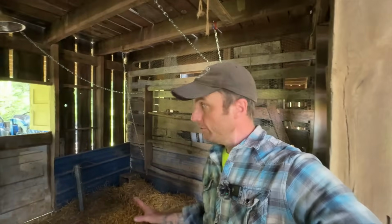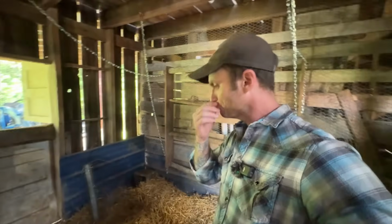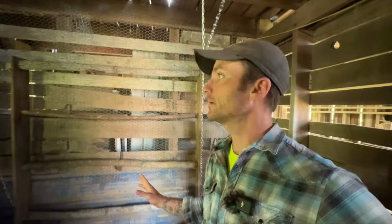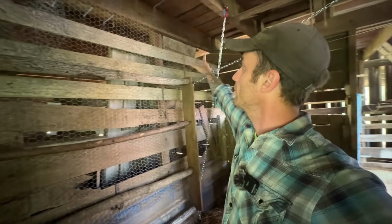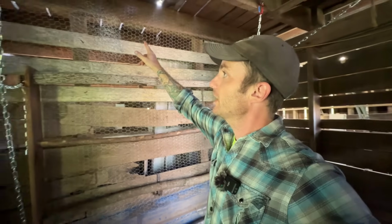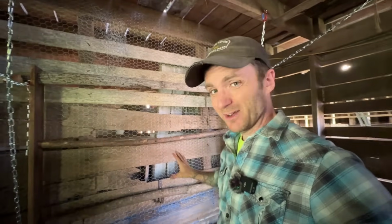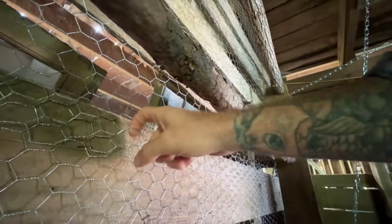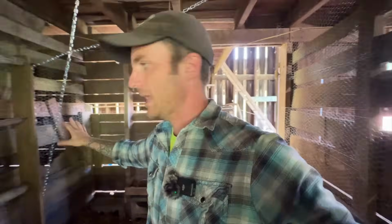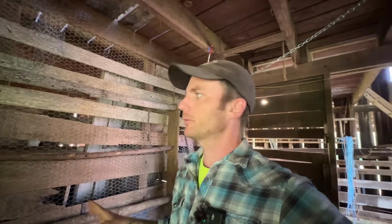Now, I have a few weeks before the meat chickens are going to be living here in their coop. There's a few things I still need to take care of and finalize. One is putting up some border flashing, whatever you want to call it, some wood borders on the edge of the chicken wire here, and then where the chicken wires overlap. There's 2 different panels of chicken wire where they overlap. I'd like to also put some more wood borders just to keep curious critters from moving the chicken wire around.